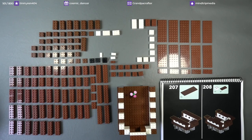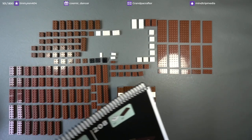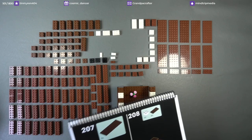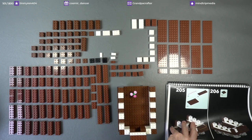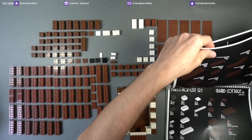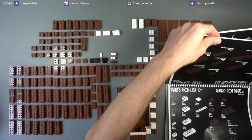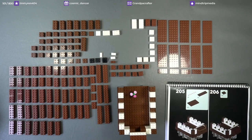All right, let's see if we can continue on. Eight of those. Now, it's impossible to tell whether these, they were red brown on the pick list, I'm sure. Reddish brown, reddish brown, reddish brown.